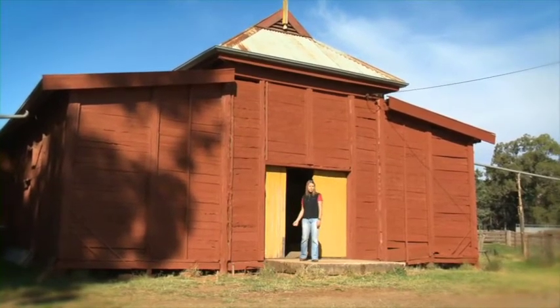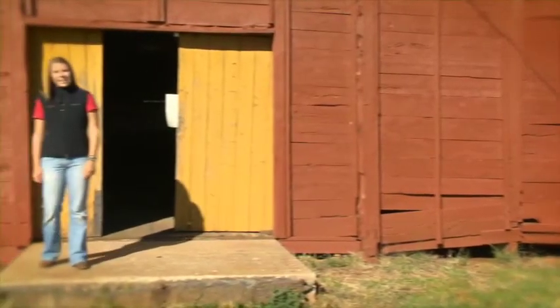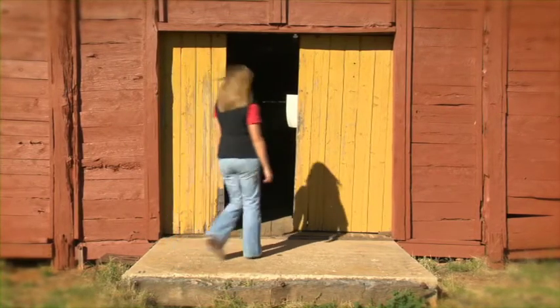Here I am in front of a shearing shed at Savernake Station in southern New South Wales. As you can see, the shearing shed is very old. It was built in 1912 and it's still used today. Inside the shearing shed is a large piece of paper nailed to the wall. Let's go inside and have a look.